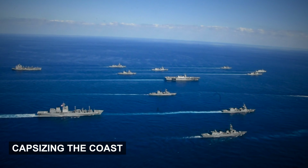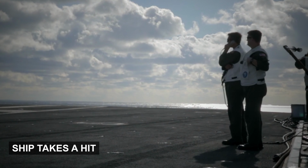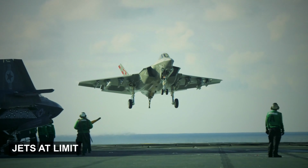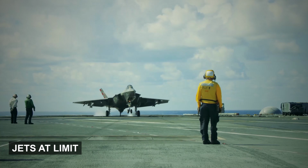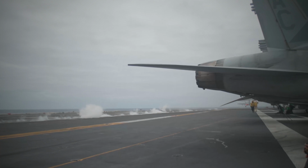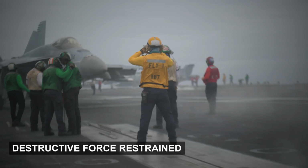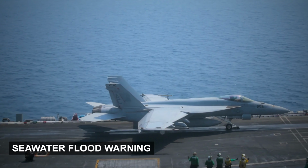The danger of flooding is not just sinking, it is capsizing. If the ship takes a massive hit on the starboard side, the weight of the water will cause it to list. If the list exceeds a certain degree, flight operations are impossible. Jets will slide off the deck and the intakes for the emergency diesel generators might be submerged. The Damage Control Assistant, DCA, in the Central Control Station, known as DC Central, has a solution: counterflooding.